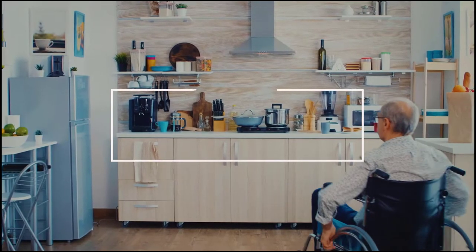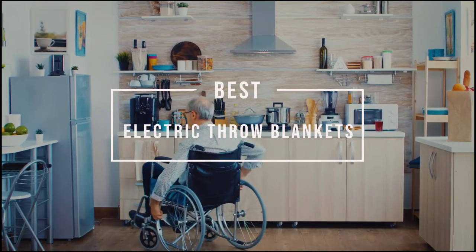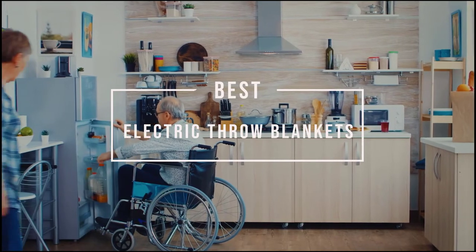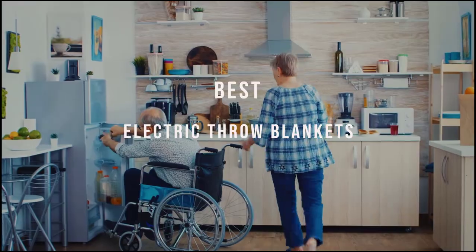Quality electric throw blanket can be your favorite snuggle buddy all winter long. To get you started in your search, we've rounded up the best electric heated throw blankets based on enthusiastic user reviews for versatility, durability, comfort, and quality.